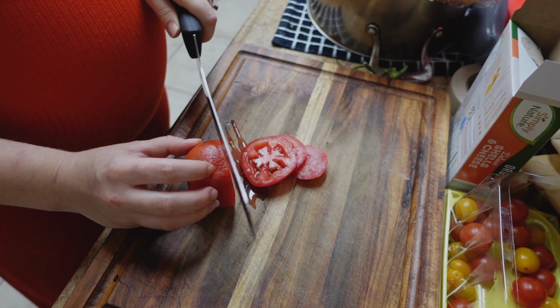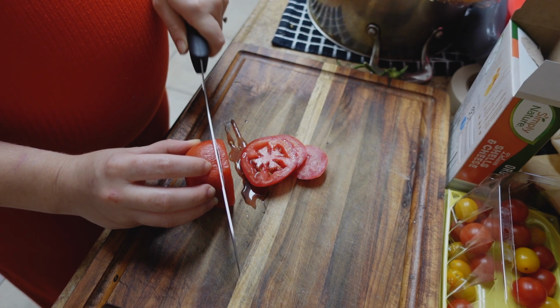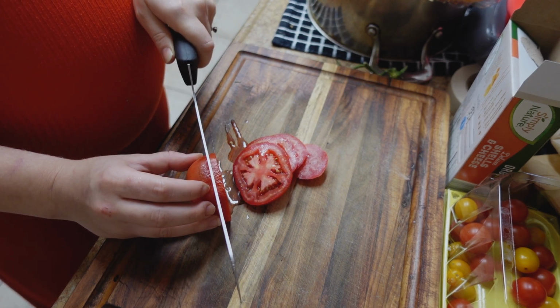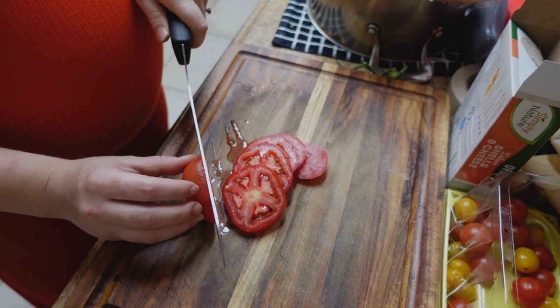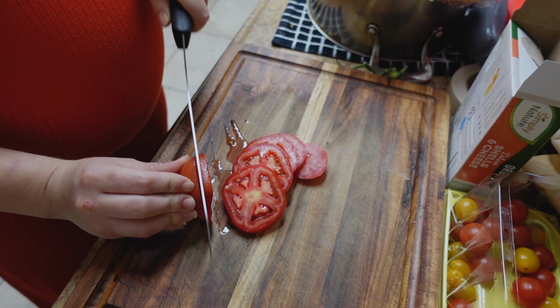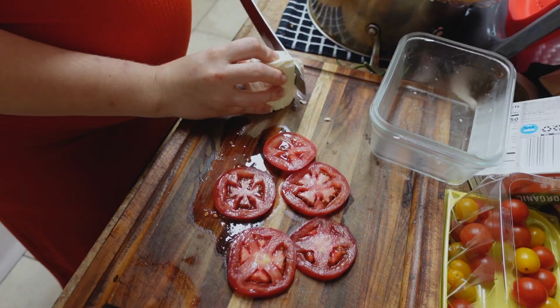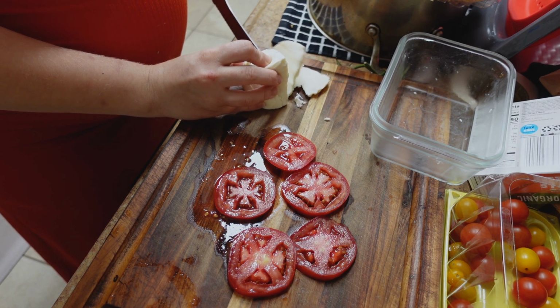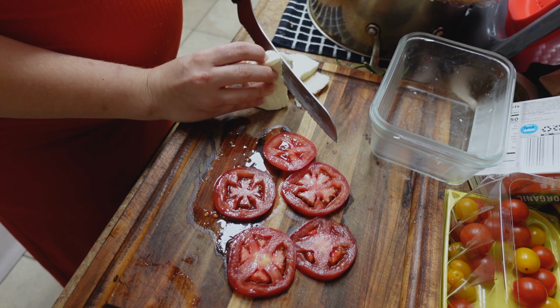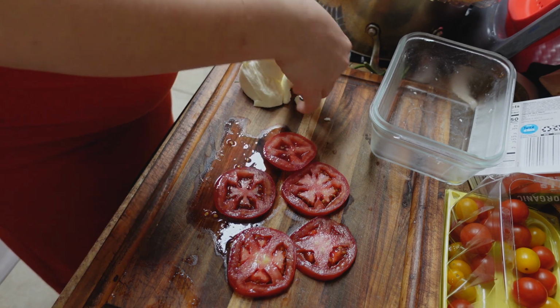Speaking of super simple sandwiches, something else that you're going to see that is the theme of this video is that I am pretty much eating tomatoes in every single meal. I think that's a recent craving of mine. So here I am slicing up another beautiful summer tomato with some fresh mozzarella cheese.